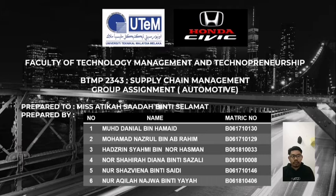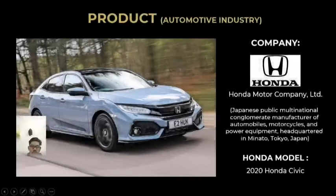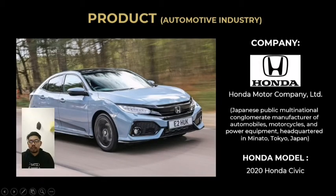For all the products that Honda provides, we will specify the Honda car, which is the Honda Civic in year 2020. For our automotive industry, we chose the Honda company. For your information, the company's real name is Honda Motor Company, a Japanese public multinational corporation manufacturing automobiles, motorcycles and power equipment. The headquarters of Honda is in Minato, Tokyo, Japan.